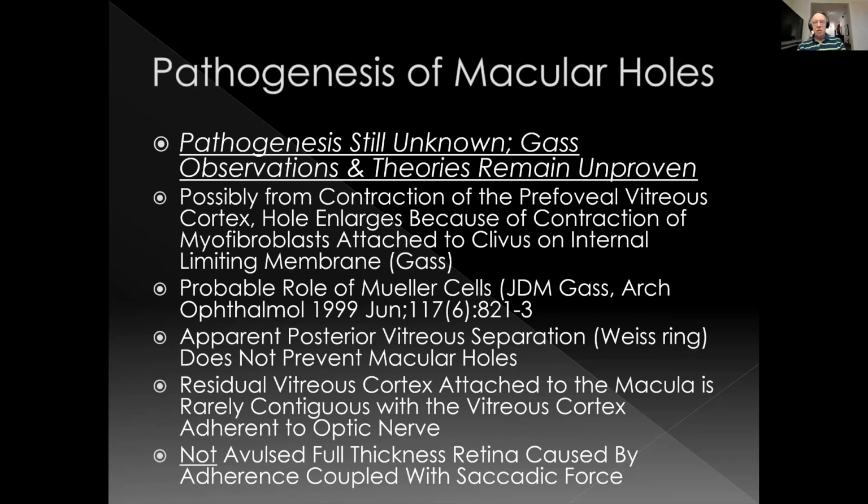So let's shift gears and talk about macular holes. Now, we talked about membranes. What causes macular holes? The answer is nobody knows. Yes, Don Gass put forth a theoretical explanation, which everybody feels compelled to describe in every single talk on macular holes, but it hasn't been proven.